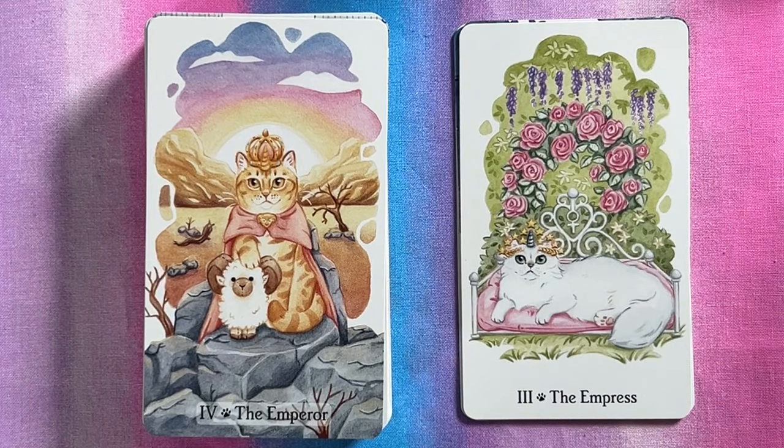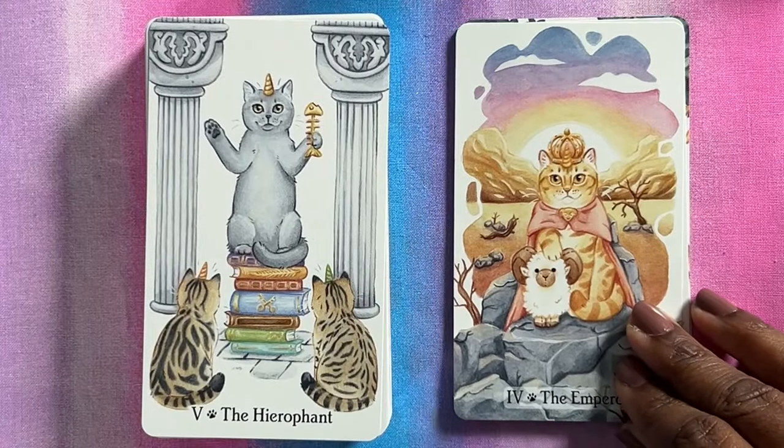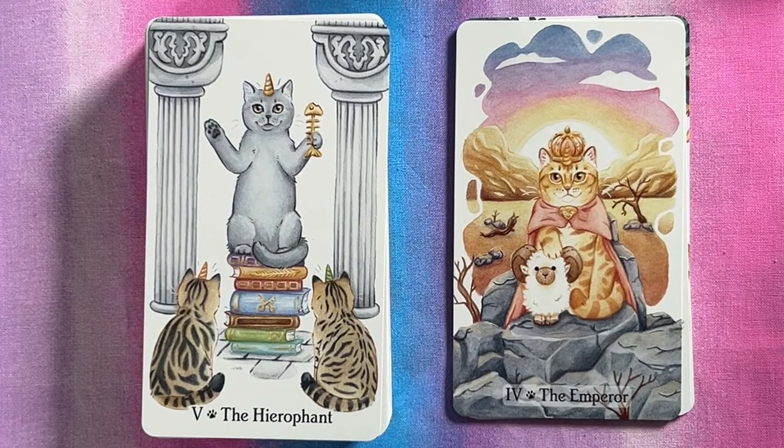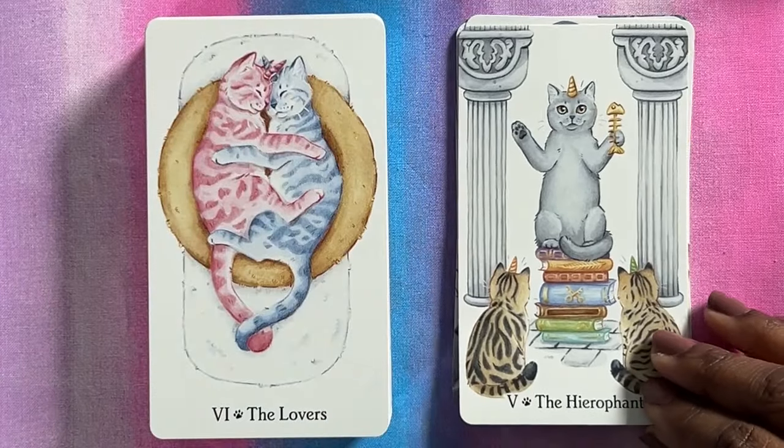It just really feels like it relaxes all of my facial muscles that are all scrunched up, you know what I mean? Like if I'm feeling tense and I look at this, I feel relaxed. So I really enjoy her artwork.